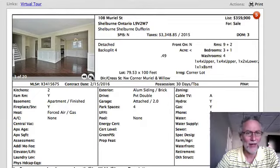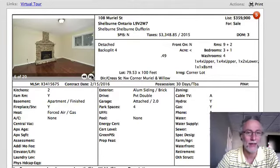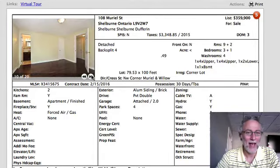Hardwood flooring. The kitchen is right back here. So you've got your dining room, and then you've got your living room kind of running across the front. There's the kitchen, stainless steel appliances, nice fireplace in the family room there, and yeah, the whole place is done.